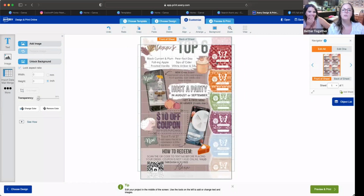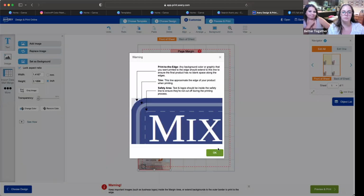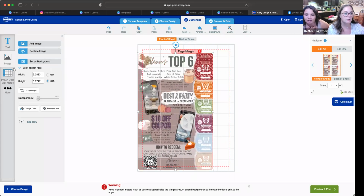Set it as the background. Oh wait, I'm gonna have to unlock the background. Let's see. It's kind of a strange size. You can unlock on the left in the cards drop down menu. Do search on the left. You can do search on Canva, Christy.